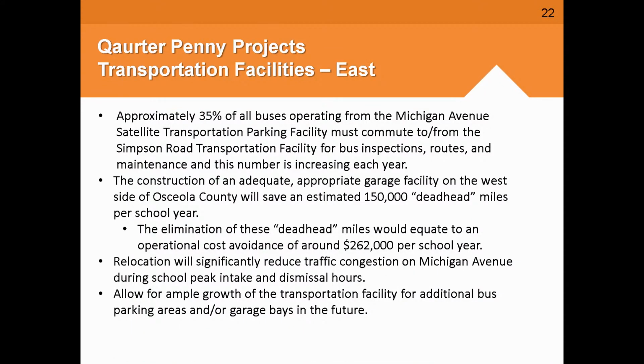With our transportation east. As we spoke briefly about earlier, in addition to transportation outgrowing their facility on the west side of the county, they have also outgrown their facility on the east side of the county, which is immediately south of Michigan Avenue Elementary. Currently, approximately 35% of all the buses operating from Michigan Avenue Satellite go back to the Simpson Road complex each day for parking as well as for maintenance. They're driving an estimated 150,000 miles a year of deadhead time, which is translating into an additional $262,000 a year in operational cost.